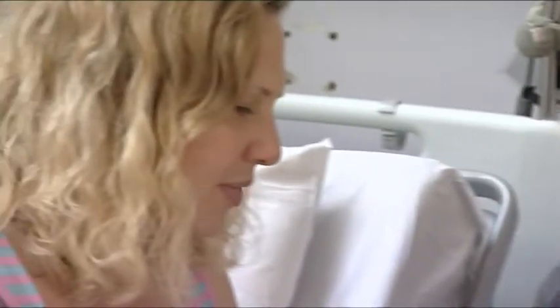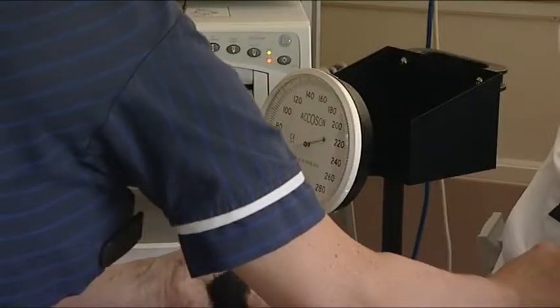It's a nervous time when a woman goes into labour. You don't know what to expect. Is it going to be quick? Is it going to be a long labour? How long is it all going to be? Lots of questions buzzing through your mind. So the midwife's there to be reassuring, supportive and caring.